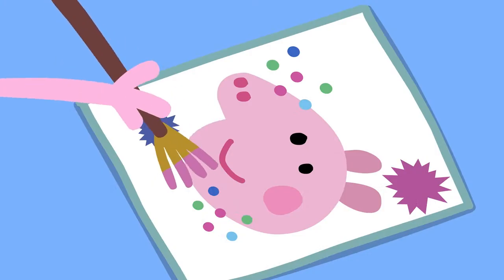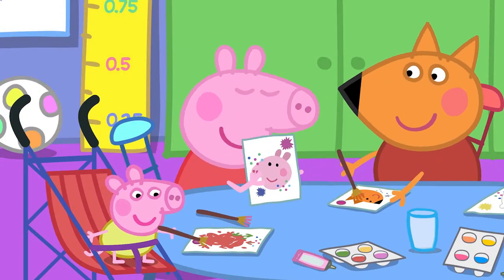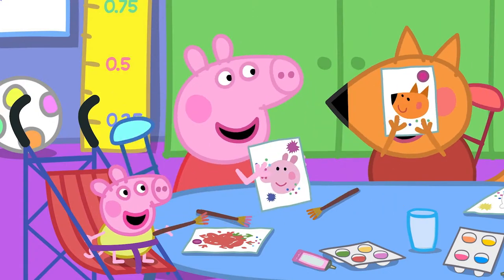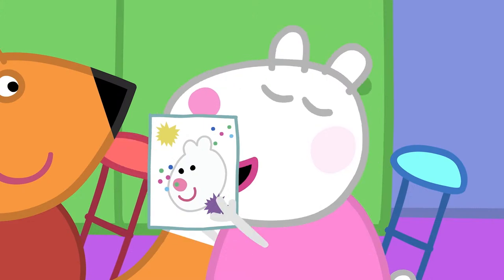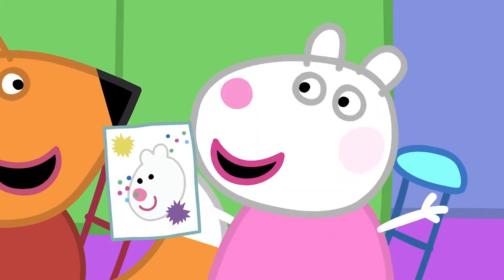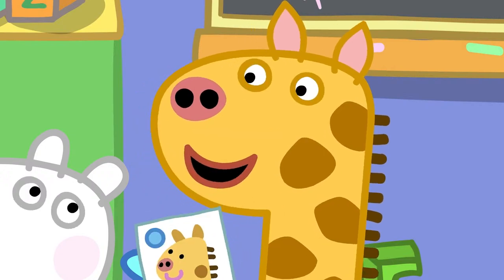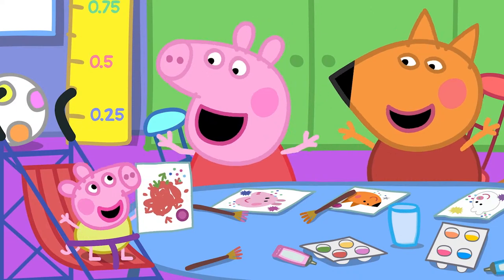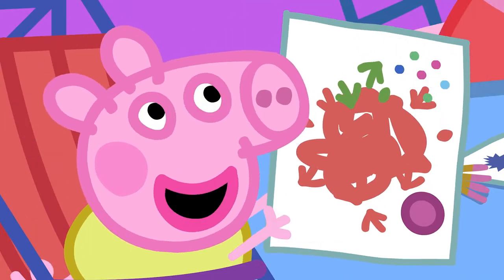Everyone is painting pictures of themselves, called self-portraits. I'm Peppa Pig. Hello. Hi, Peppa. I'm Freddy. I'm Susie. And I'm Gerald. Well done, Baby Alexander. It looks like a tasty apple.